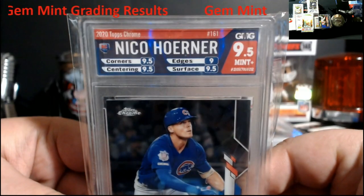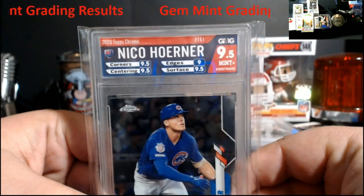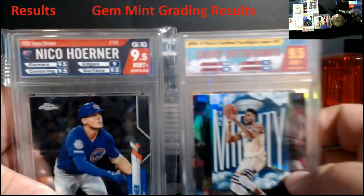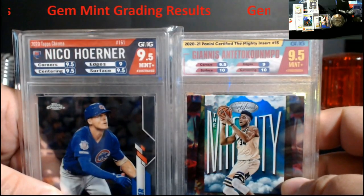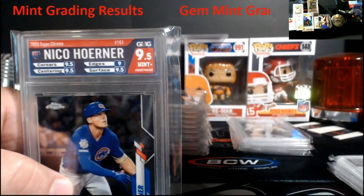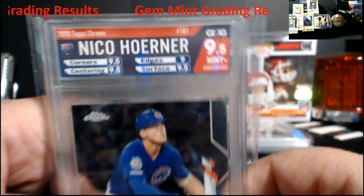Get that up close so you guys can see it. And just so you guys know, this is the original label that they had here to the left, the Giannis. So remember he said he was going to do the changes on these. There we go. And they made this bigger. Now, there's a new label that they just came out with to separate it even more. So I'll show that here in a second. But let's get back to this. Nico Hoerner, 9.5.